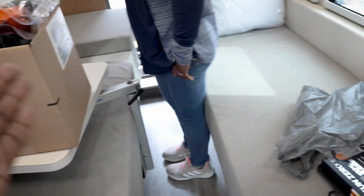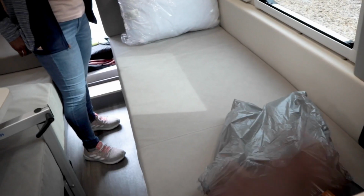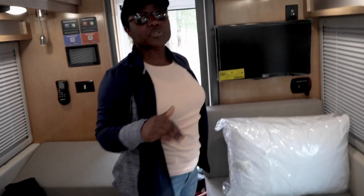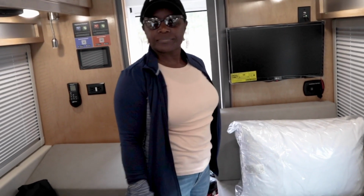There are two beds in here, twin beds. You can sit on these, but there's no seat belt, so you can't sit back here while the vehicle's in motion. You can't have additional passengers while it's in motion. That would not be safe, obviously. And then you've got blinds and all that.